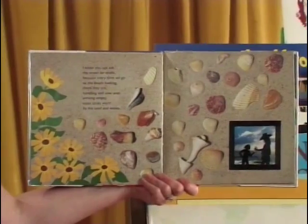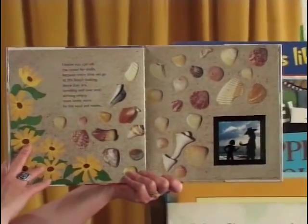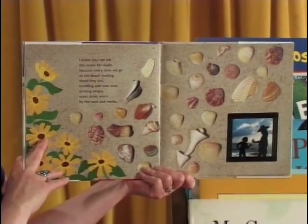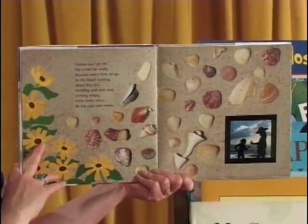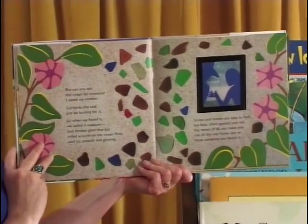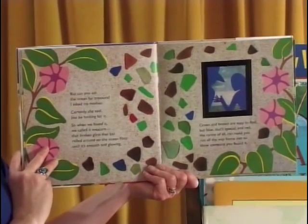I know you can ask the ocean for shells because every time we go to the beach, there they are. Tumbling end over end, arriving empty, most times worn by the sand and the waves. But can you ask the ocean for treasure? I asked my mother. Certainly, she said. Just be looking for it.